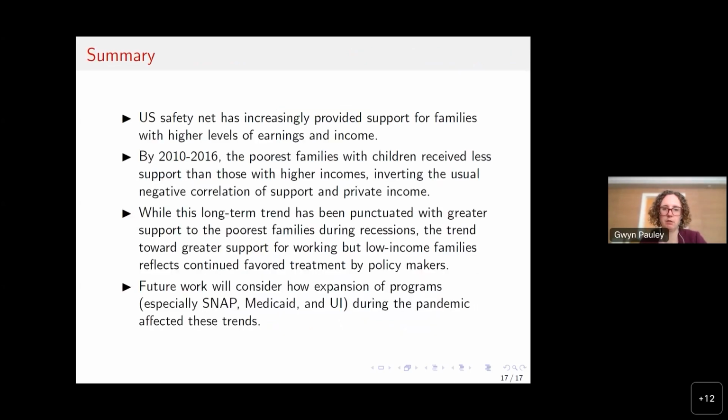Last slide, please. Okay. So just to summarize, the U.S. safety net has increasingly provided support for families with higher levels of earnings and income. And I think you've seen that in that we've documented that flip in families between 0 and 50 and 50 and 100% of the poverty line.